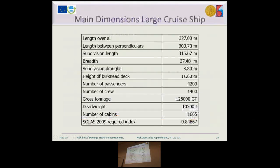So here are the other particulars of the ship. Maybe of interest, the required index according to 2009 was 0.85 for the ship. So that means your attained index needs to surpass 0.85 for the ship to be approved according to SOLAS 2009.